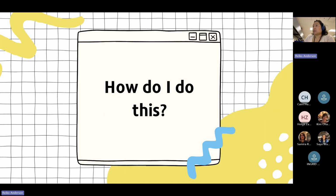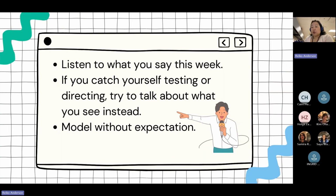So, how do we do this? So, listen to what you're saying this week. And if you catch yourself testing or directing, try to talk about what you see instead. Right. And when we think about that black graphic that I had earlier, right? Explaining, modeling, doing all of those things instead. We'll look at a couple examples.